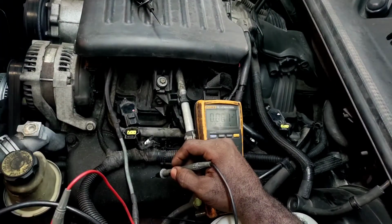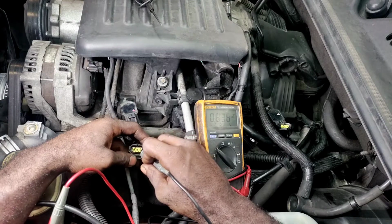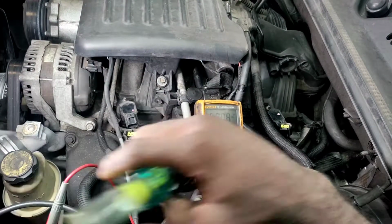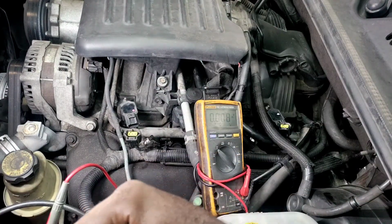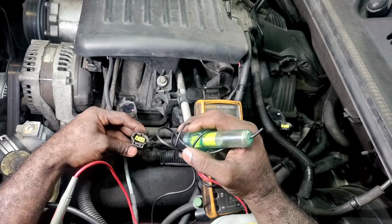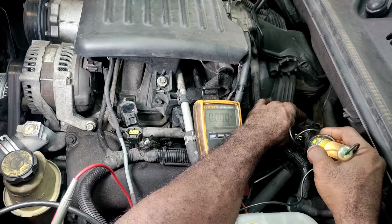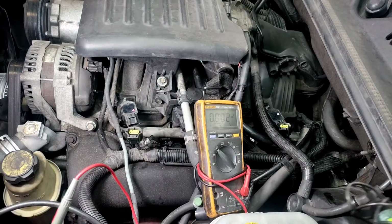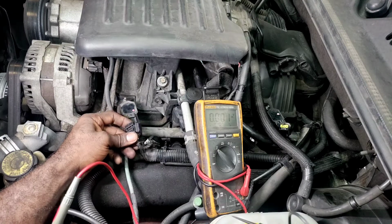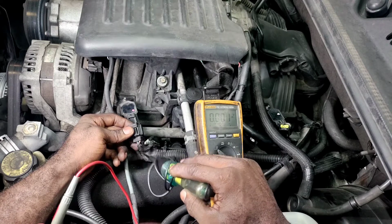Oh gosh, this thing ain't holding. 0.8. So we got similar voltage. Let me make sure I'm actually on the ground. Take my test light here, put it on 12 volts. Check my light comes on. So I wonder if this is an actual ground here. It's an actual ground there. All right, so it likely sends 12 volts then to the red and pink looking wire. So we got a constant ground.